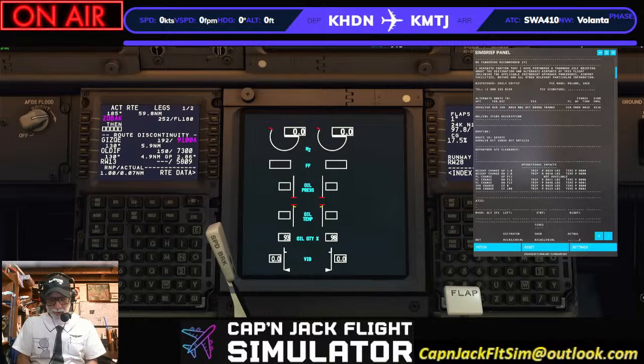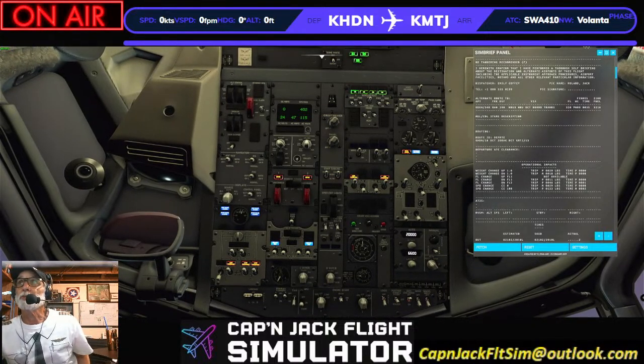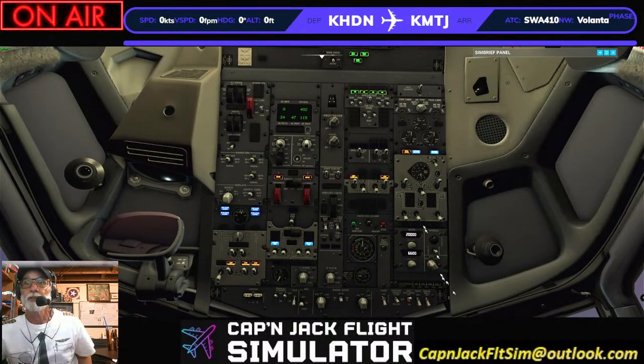We're going to be ready for pushback and start while we're waiting for him to give us a clearance. Okay, packs are off. Isolation valve is open. Recirc is good. We're ready for push and start.